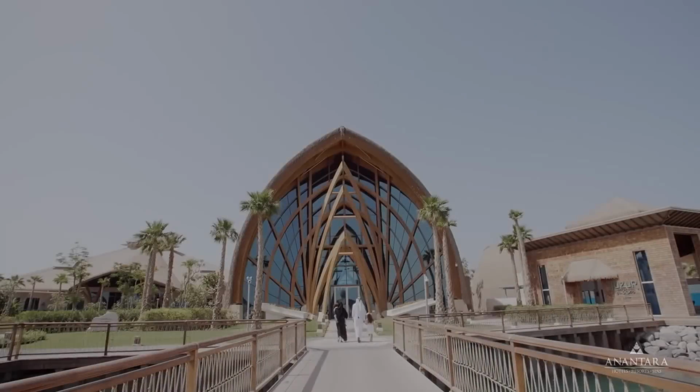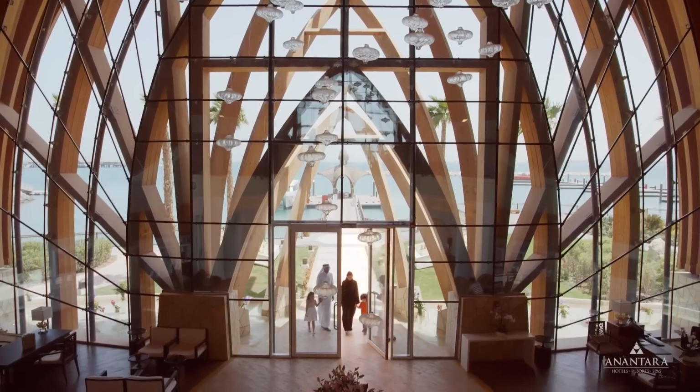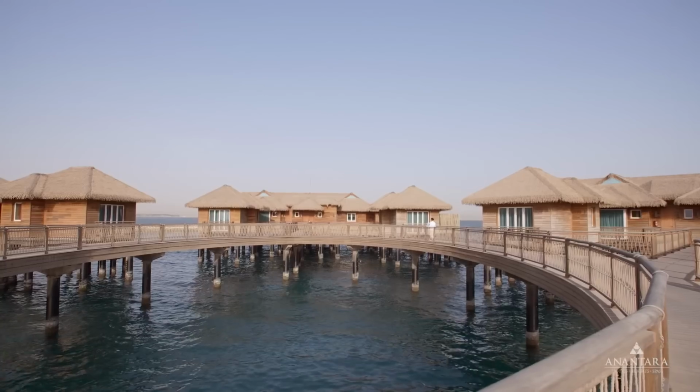Also, I tell you what's crazy is just over here, you can see it's called Banana Island. And there's a hotel on there. The reason it's called Banana Island is because from above it looks like a banana. Hilarious. But yeah, definitely want to stay there at some point. Anyway, let's crack on with breakfast.